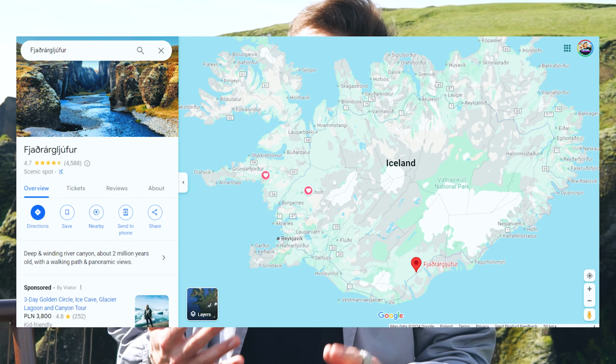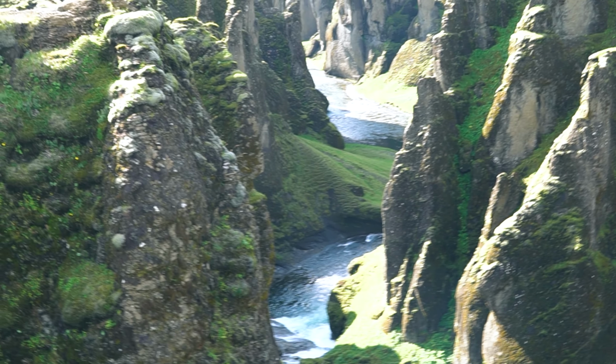So we are in the canyon, starts with F. It's an F word canyon. I cannot pronounce it, you have the name here. This is another place you could consider while traveling in south. Spectacular views, and this place got popular after Justin Bieber made his video clip over here.